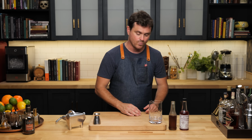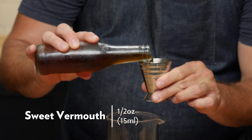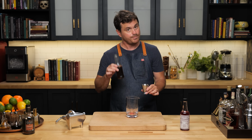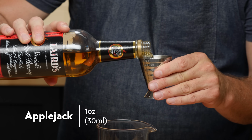And if we can double up on ingredients so that you guys don't have to buy too much when you recreate the cocktails, that's also a win as well. So we're doing that too. Peychaud's bitters, 2 dashes. And then we're gonna do ½ an ounce of sweet vermouth. I just have a little excess sweet vermouth here. It is Dolan is what I'm pouring, but you can use Carpano Antica for this as well. It would be very nice. ½ an ounce of Amaro Nonino. And then we're gonna do 1 ounce of our Applejack.